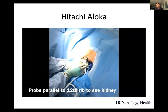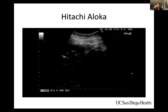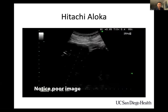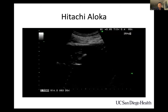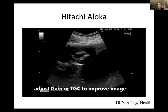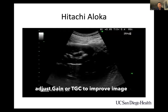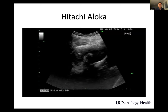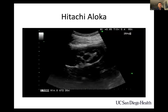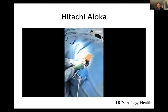This patient's in supine position. I think right there. Here you can see the gain is really bad, right? Too low. So I will make it brighter. Turn up the gain. And now it's easier to see. And I use the needle guide to put the needle into the calyx of interest.